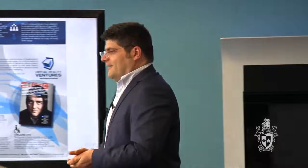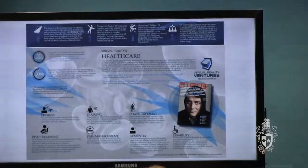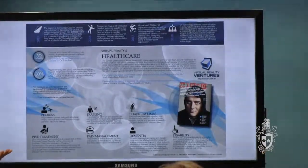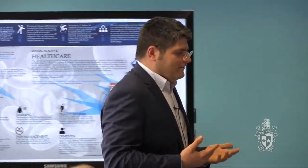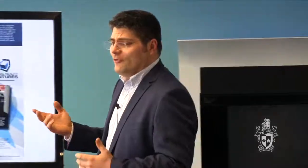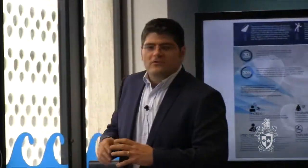Healthcare. Think about exposure therapy. For example, people are afraid of spiders or flying. If you are doing exposure therapy, treating people who are afraid of spiders, until now you would have to have a terrarium somewhere, feed them, make sure nothing goes wrong. What happens if they get out of control, etc., etc. In VR, you just program it as a virtual experience. You have total control over the situation. Don't have to worry about these things anymore.